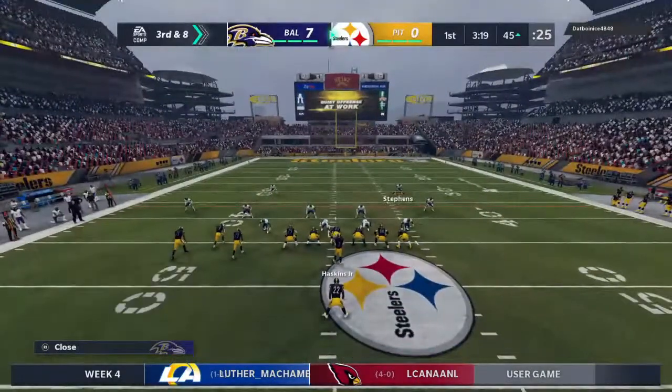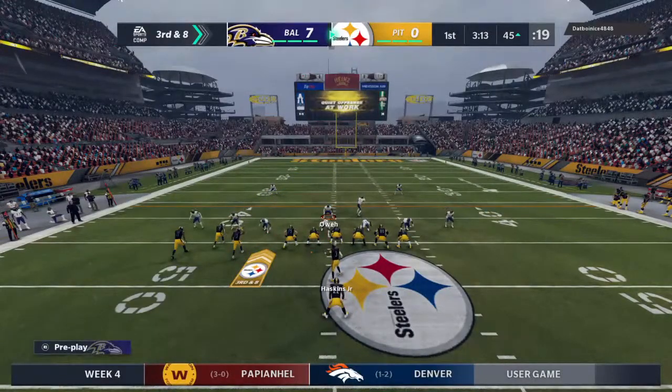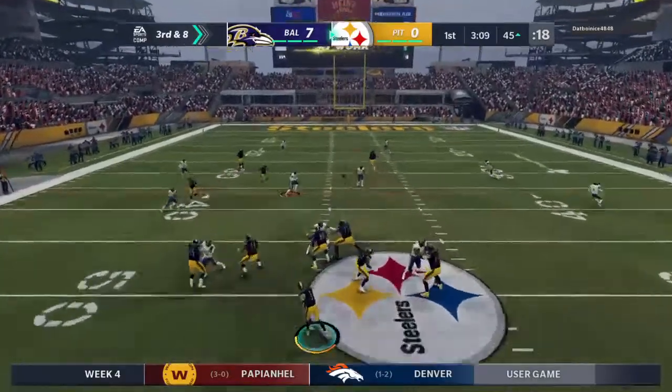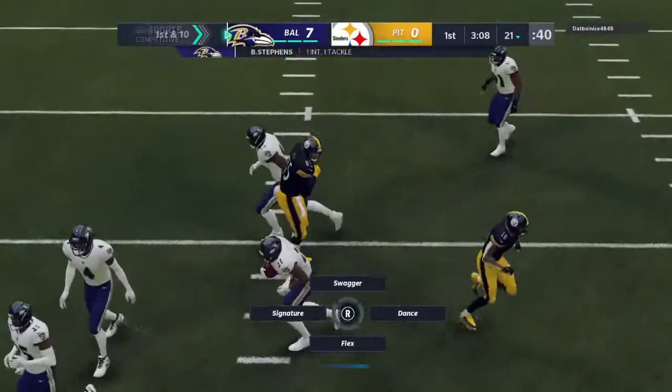And now on 3rd down, they'll need to get it to the 36 to pick up the first. Here's Haskins out of the gun. Into a double team, and it's intercepted. Picked off at the 21.